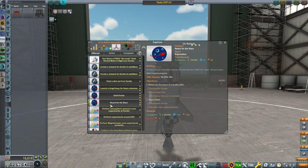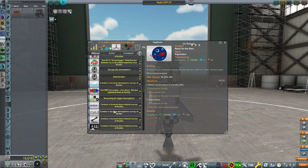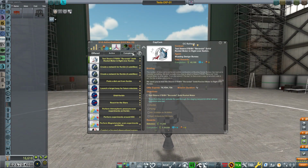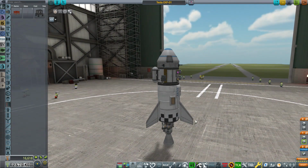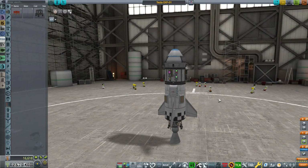But there is an experiment which apparently I can no longer find. Do I have it active already? No. Anyway, there is an experiment where we have to go up into the sky above 18,000 meters, do an experiment, and then bring it down. There is a contract that states that we have to do that and then recover said rocket or said experiment. The only problem with that is that it has to be unmanned.